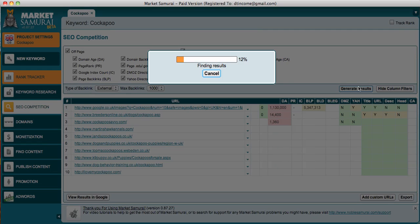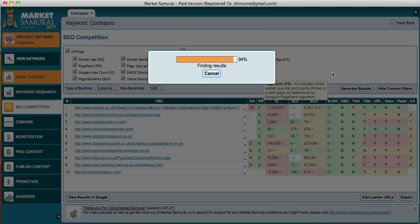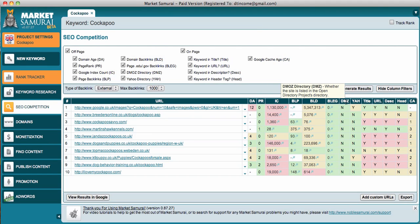As you can see, Market Samurai provides you a lot of detailed information on the top 10 results pulled from Google. DA is domain age, PR is the page rank, which is the level of quality given to a page by Google, IC is the amount of internal pages, BLP is the backlinks to that specific page you can see on the left hand side, and BLD is the backlinks to that domain. BLEG is educational, so .gov and .edu backlinks. DMOZ is the DMOZ directory, which is run by Google, then the Yahoo directory, and then whether the keyword is in the title, the URL, the description, or the header.